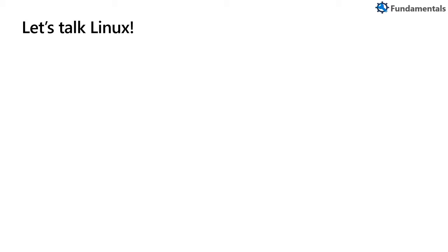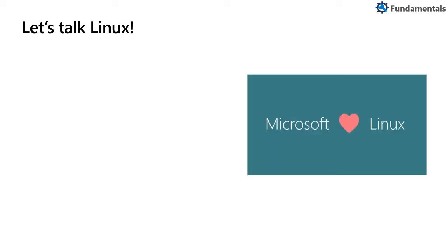Okay, Linux folks in the house? Anybody? Okay, there are a few, that's okay. Microsoft loves Linux. And this is not just me talking. This graphic was actually used in one of Satya's press briefings four years ago, and I think it was used to emphasize Microsoft's commitment to open source and Linux. Most of you would be aware that SCOM has been monitoring Linux for 10 years now, much before this graphic was there, right? We understand that the world is not all Windows.